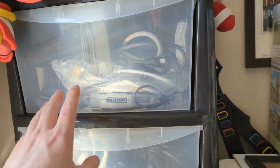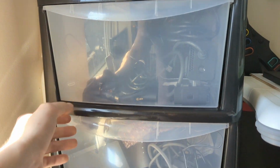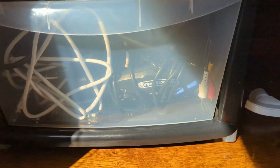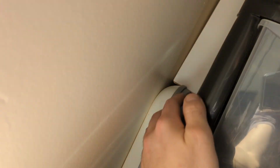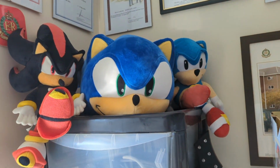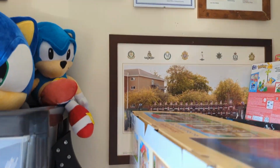Just storage, so we've got... I sort of have a separate one for PlayStation, Xbox, Nintendo and Sega. They're just some controllers, some broken bits, some extra bits, loose wires and all that sort of stuff. We've got a Nintendo Wii balance board. This, I don't know what that is. Little Sonic head, Sonic and Knuckles, all my pictures from the army.